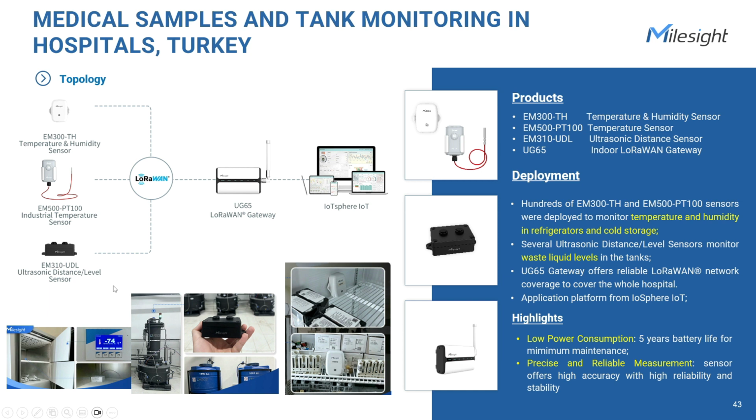Managers from a hospital in Turkey install the same temperature sensors for their refrigerators and cold storage. Besides, several ultrasonic distance and level sensors are positioned to monitor waste liquid levels in the tank.